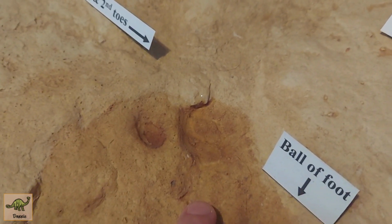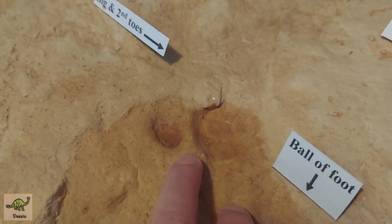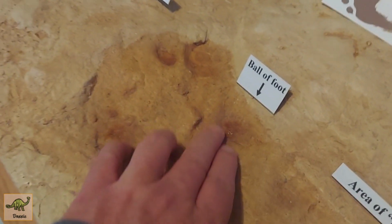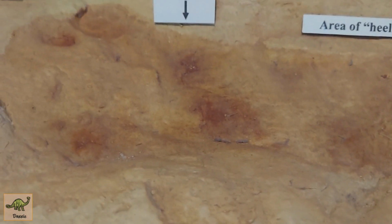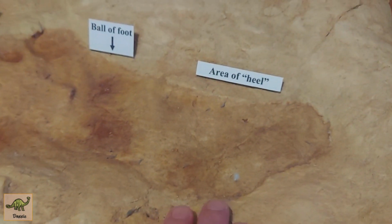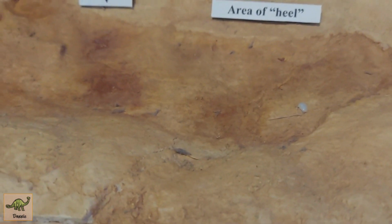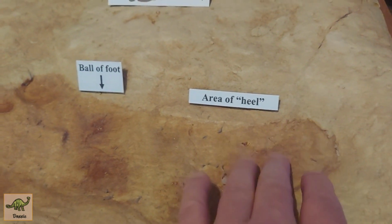And so that's what Joe was saying, is this second toe here was very distinguishable when it came to the Sir George track. And then you got the ball of the foot. It goes down here. I hope you can kind of see where it goes down. This is the ball of the foot area. And then the area of the heel is just hard to see, but it would be somewhere around this area here.